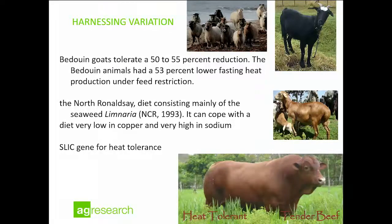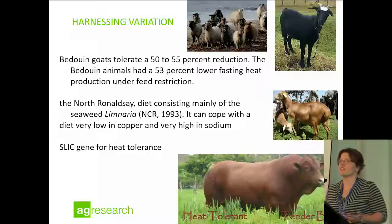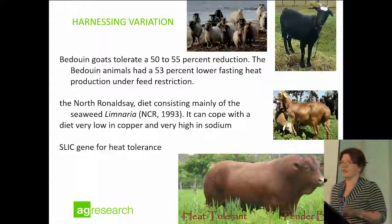If we look at what variation exists out there, there's an amazing array of mutations across all sorts of livestock species that confer just incredible adaptation. The FAO at the moment is going across the world and cataloguing all the diversity that's out there. And there are some great anecdotes. It's really easy to find. These Bedouin goats, a bit like the Awassi, if you starve them, they just drop their body temperature, and they take longer to digest their feed, and they maintain their body weight, so they can cope with long periods of starvation. There's a sheep in North Ronaldsay that basically exists on seaweed. Anything else would die, but it's evolved to do that. There are lots of genes out there for things like heat tolerance, and people have found these genes, like the SLICK gene, for example, and they've introgressed them into the Senepol breed, and they're using them in places where they need heat tolerance. And LIC have done some work on that recently.